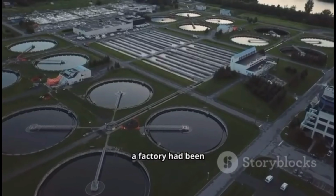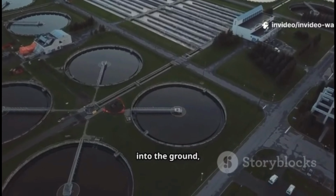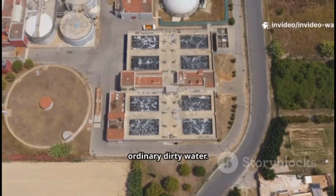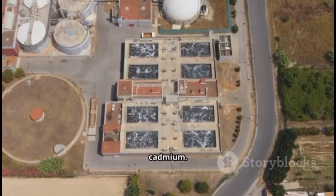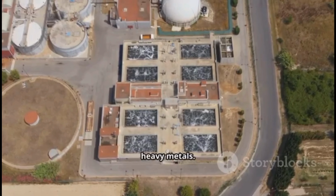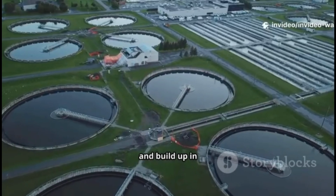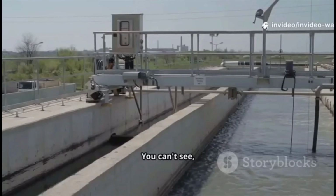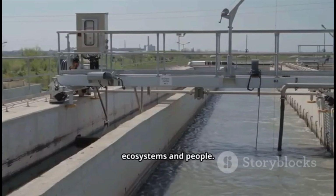Upstream, a factory had been operating for decades, and a slow trickle of wastewater seeped into the ground, reaching the creek. This wasn't ordinary dirty water. It carried tiny, invisible particles: lead, mercury, cadmium. These are called heavy metals. They settle into mud, are absorbed by small organisms, and build up in fish, a process called bioaccumulation. You can't see, taste, or smell them, yet they're dangerous to ecosystems and people.